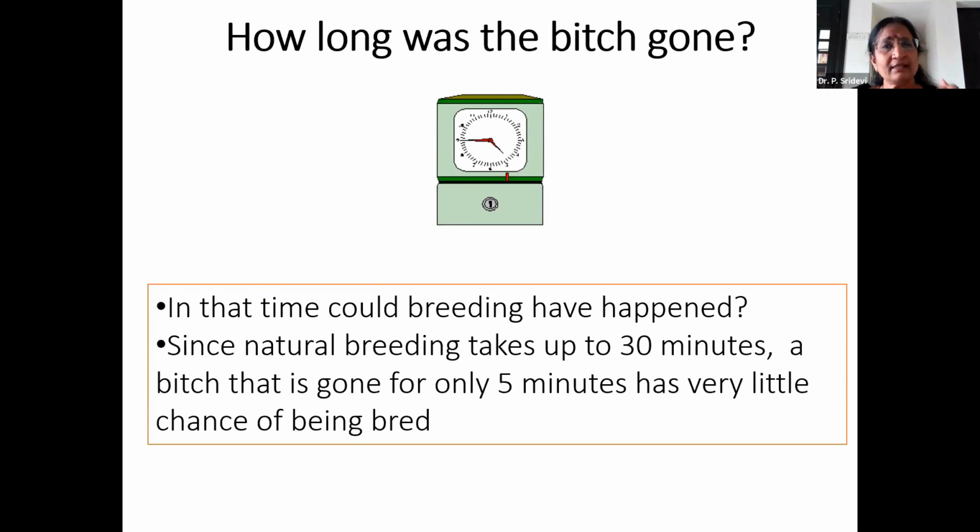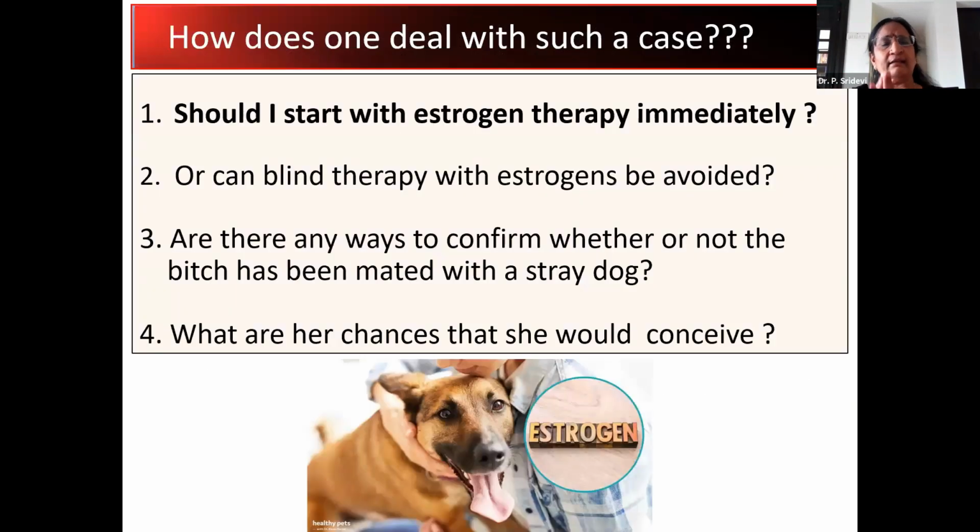So that's the reason why I asked them, how long she was gone, is there a possibility for a mismating to have taken place? Okay, so once I get this, now how do you approach this case? For this you need to answer a couple of questions. Should I start with estrogen therapy? Or can I avoid a blind therapy with estrogens? It's called blind therapy or blanket therapy.